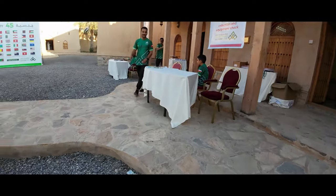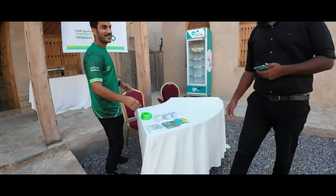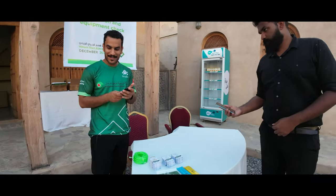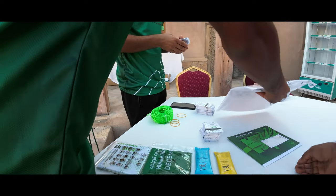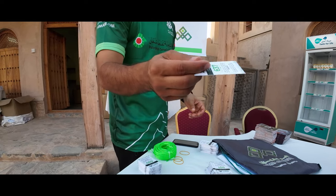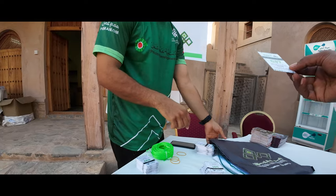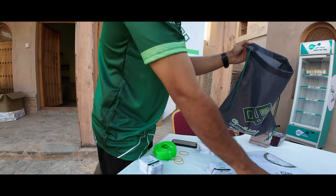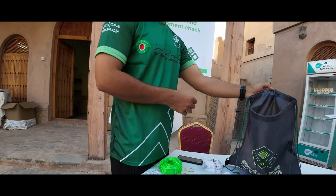Assalamu alaikum. I'm good. How are you? 25, yes. Okay, and I see the barcode. So this is yours. You can bring one friend, allowed to come inside. And it's your turn. We have all this stuff inside, plus the t-shirt and your bib number. And you have to come back 1 hour before the race. Okay.